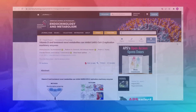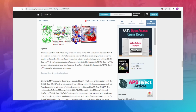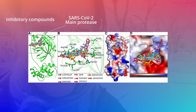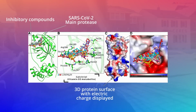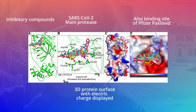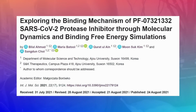One of the proteins that is suspected to be bound by these vitamin D metabolites is the main protease. That main protease is a viral enzyme that is used by the virus to help process some of the proteins being produced from the viral genome. And it's also the main enzyme that is inhibited by the new Pfizer COVID-19 drug. Forgive me, I'm not exactly sure how to pronounce it, but it's something like Paxlovid, the new drug that Pfizer has put out. So that's one of the enzymes that could be targeted by vitamin D metabolites.